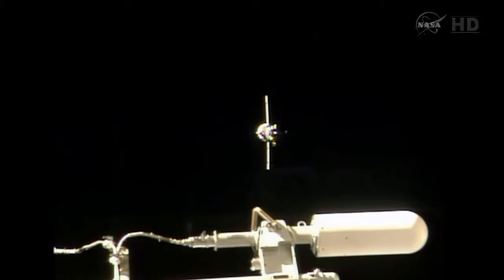We are expecting the eclipse. Copy, Moscow.